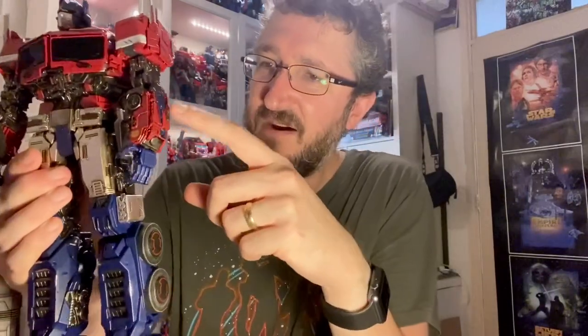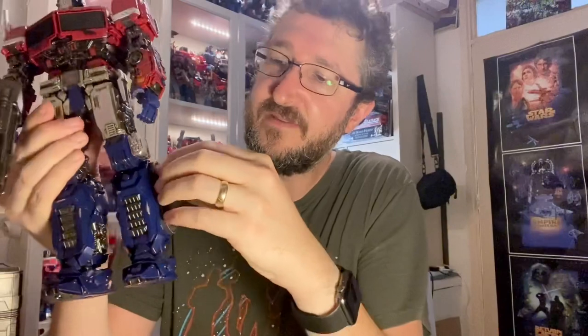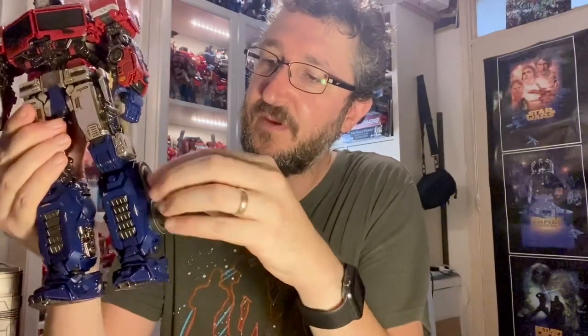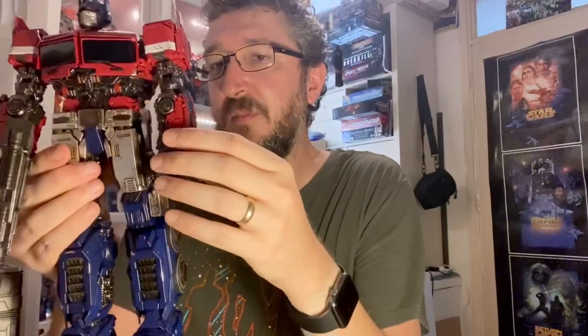So you've got pieces to make him into Earth mode as opposed to Cybertronian mode, which replaces his smokestacks, a piece on his arm, I think, as well as alternate tires, and I think the hubcaps come off to make him look more earthy, but I'm not sure on that, so don't quote me. I'll work out all the batteries and stuff later. Maybe I'll do a follow-up video with lights and sounds.